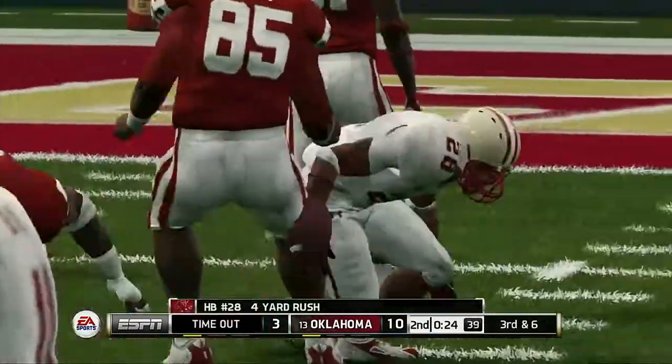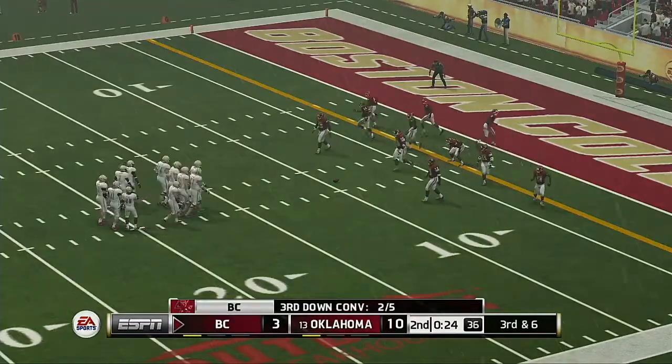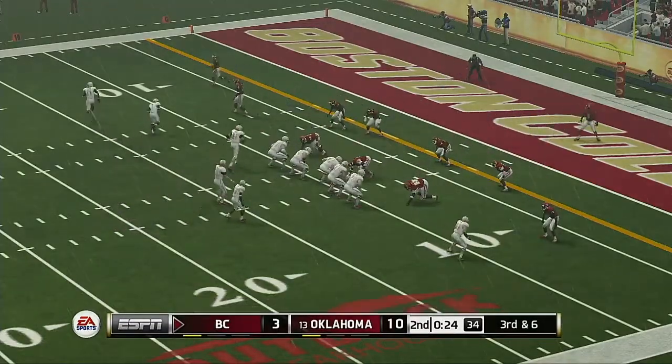Tackled after a decent pickup. The halfback picks up maybe 5 yards on the draw play. The Eagles are going to call their second timeout.